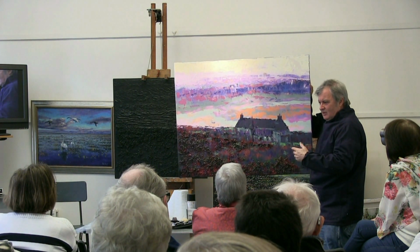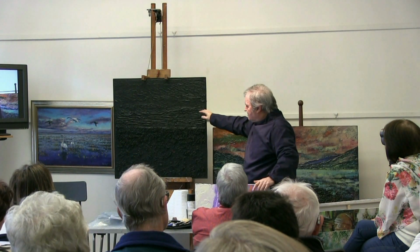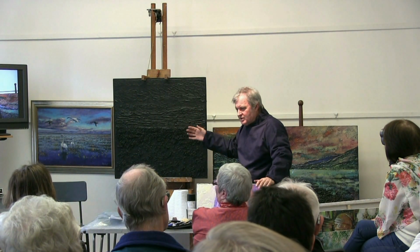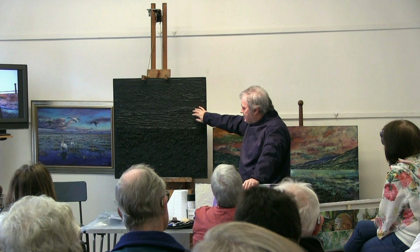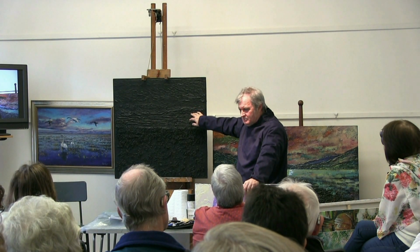And I added some PVA glue. That one was made first. This is the question we're going to move on to the textures more now. So the texturing in this is done by ordinary interior household filler, smooth filler.